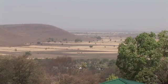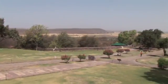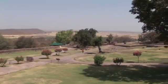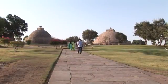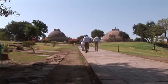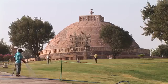Sanchi, the Stupa village, is situated 45 kilometers away from Bhopal. When it was discovered in 1818 by General Taylor, Sanchi had lain abandoned for 600 years, and the site was overrun with vegetation. Excavations began in somewhat disorganized fashion until the Archaeological Survey of India stepped in and took control.